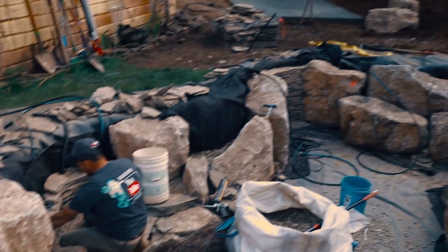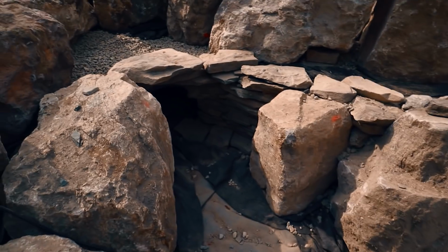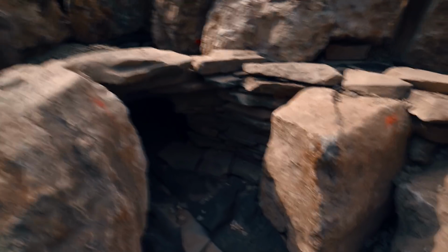Anthony and Boley are going at it with some stack stone down in the pond, and we're adding touches of it in different areas of the pond. So this is a fish cave here.